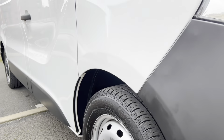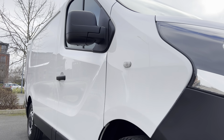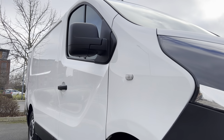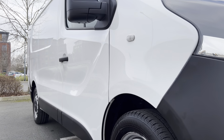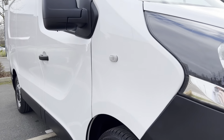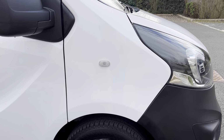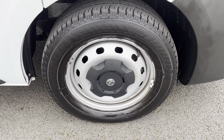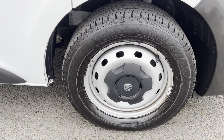And then looking down the driver's side profile, as I'm on my knackered old knees, as you can see, no major dents or dings to point out to you. Driver's side front wing, that is in good order. Your driver's side front steel wheel is in actually surprisingly good order. And what tyre have we got on there? We've got a Goodyear tyre.